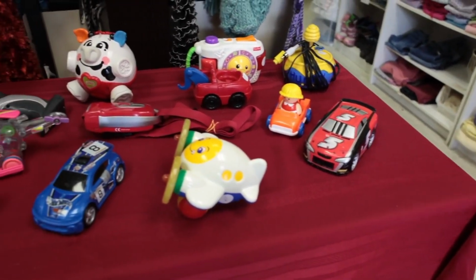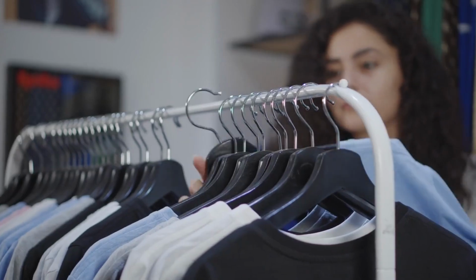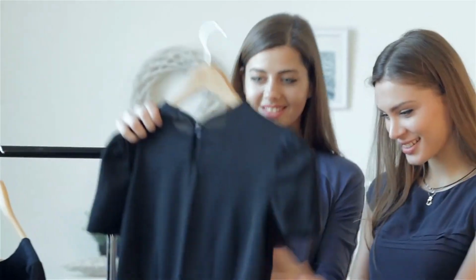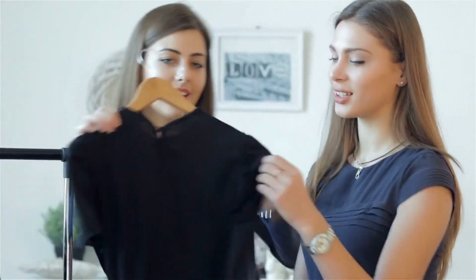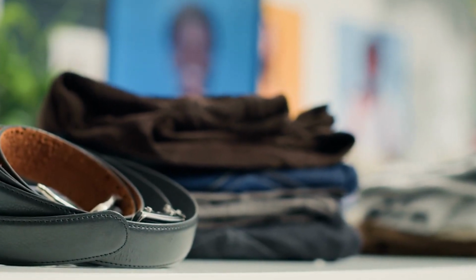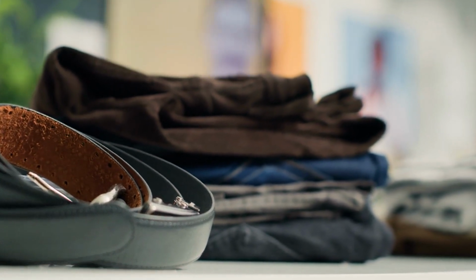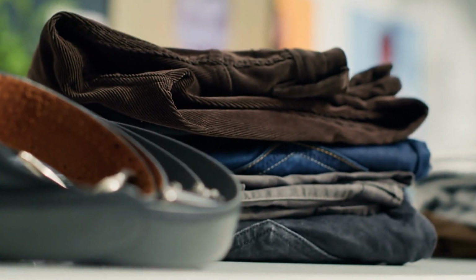Plus, vintage and second-hand items are often more unique than fast fashion. Another great tip is to try clothing swaps with friends or local communities. This not only reduces the demand for new clothing but is also a fun way to refresh your wardrobe for free. A study by the Ellen MacArthur Foundation found that if we extended the life of our clothes by just 9 months, we could reduce carbon, water, and waste footprints by around 20–30% per person.